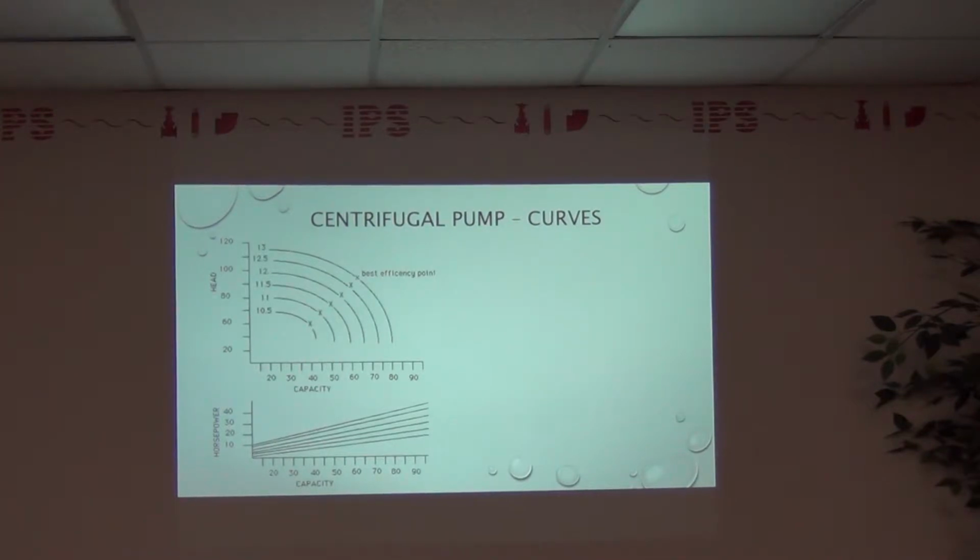So you can see a little bit different curve here. I'm slowly adding a couple of components. Do any of you guys know what the 13, 12 and a half, 12, 11 and a half, 11 would be in this curve? Anyone want to take a shot? Yeah, impeller size. So we're taking the same unit of measurement. The overall curve, that curve was for a 13-inch impeller.